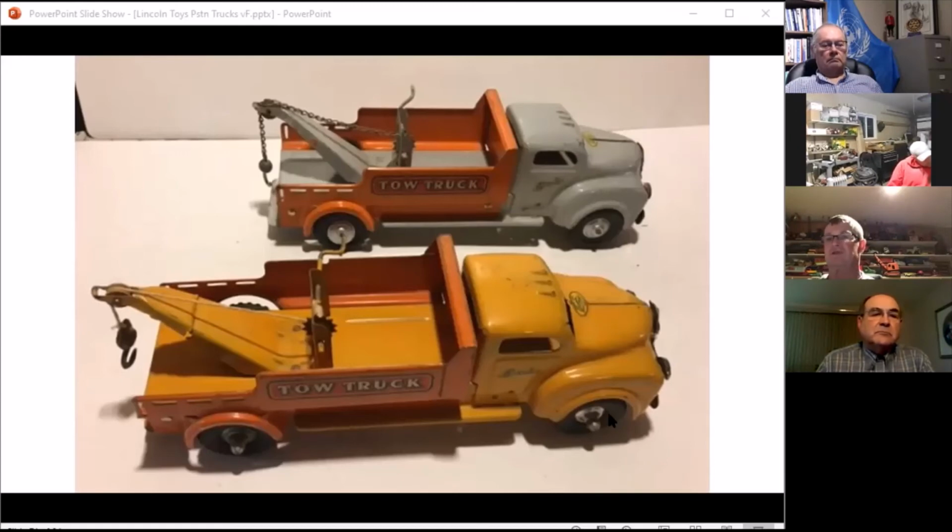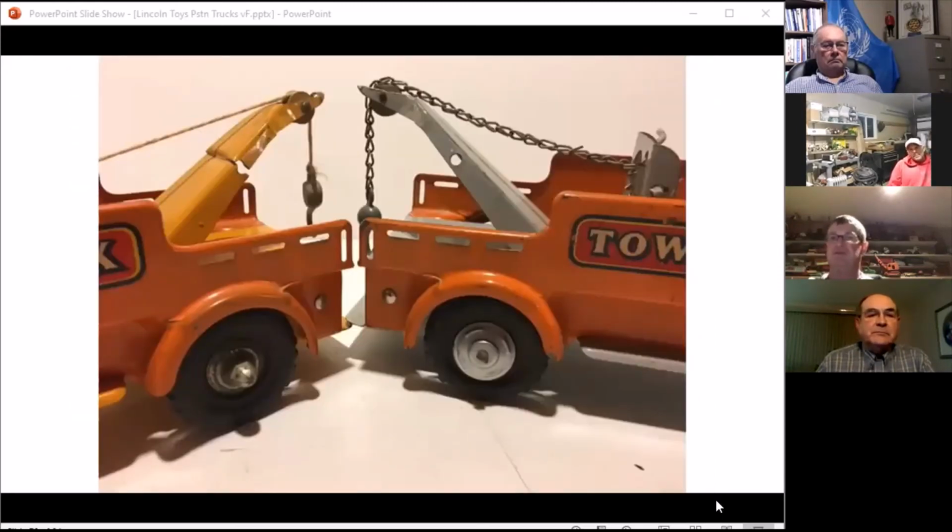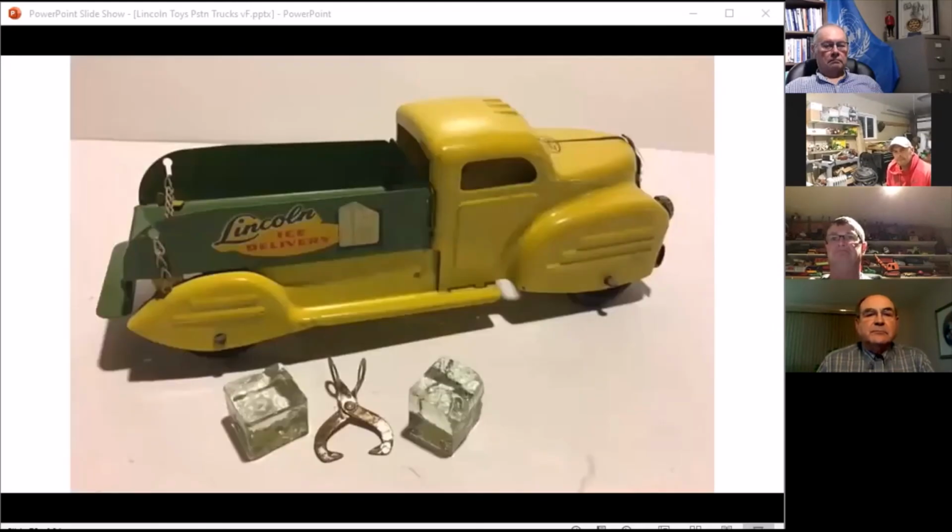Why the difference? Unknown. Again, the orange truck has a string for the hook, and the gray truck has a chain for the hook. Both are correct. Again, just the difference in hubcaps and axle caps, chain and the string hook. Both same tow trucks, but just minor differences. Both are correct. Next slide.